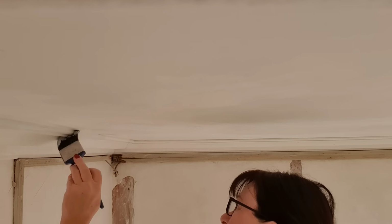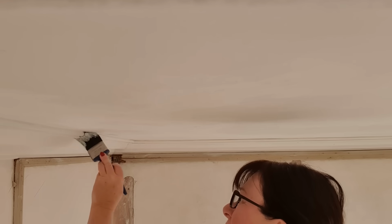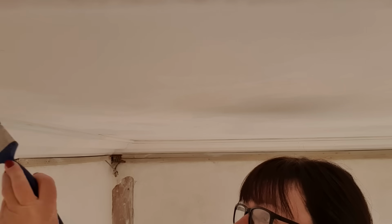I'm using a brush on the ceiling for the first coat because, as I found with other ceilings in the chateau, something in the old paint doesn't like what I do to it for some reason. It just tends to peel off. I'm not sure if it's distemper or not. So first coat with a brush doesn't seem to affect it too much.